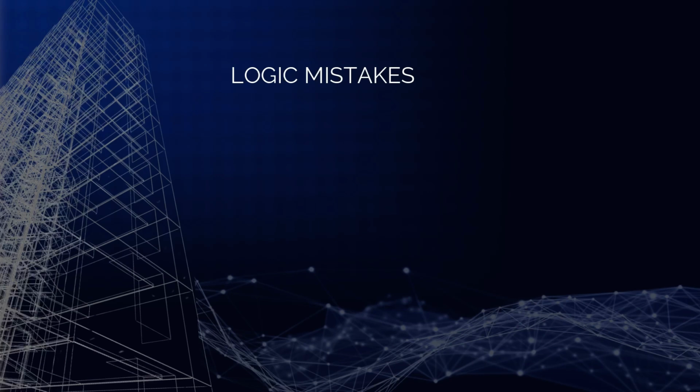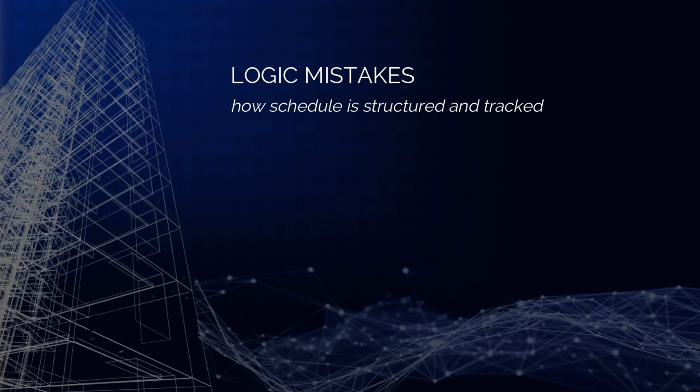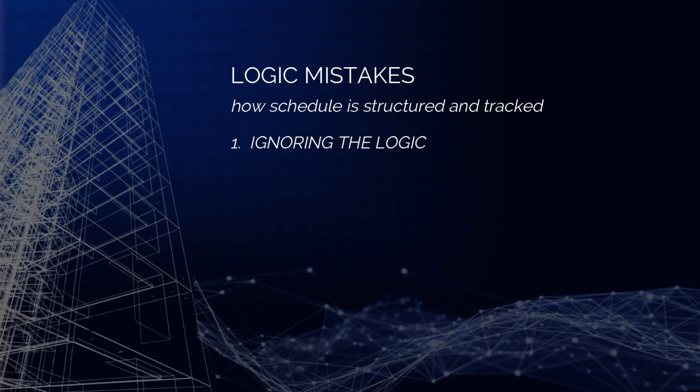Okay, so those are the mistakes people make during the planning phase. What about logic and data issues? These are issues with how the schedule is fundamentally structured and set up to track progress during construction. So the biggest logic mistake I see is people ignoring the logic and the methodology of the project. The schedule has to reflect the reality. It has to reflect how the project is actually going to be built. If for whatever reason, an activity can't start before your client's giving you access, that has to be in the schedule.